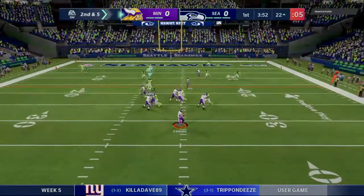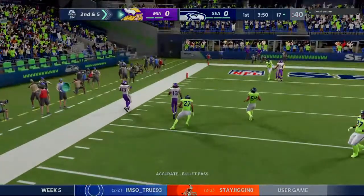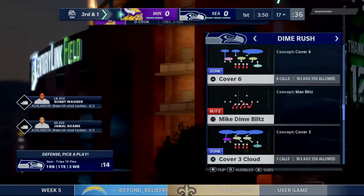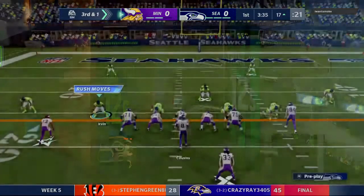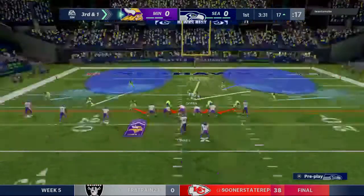From the 22, Cousins. He gets this one into the hands of Dalvin Cook. And he'll go out of bounds in the red zone just inside the 20. 5 yards on the pickup, and that is going to set up a 3rd and 1. And this defense going to bring out a couple extra DBs here on 3rd and a yard.